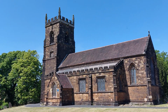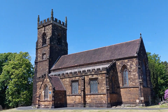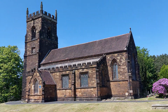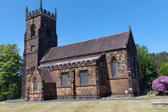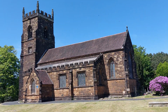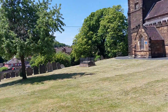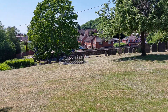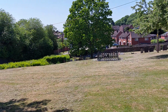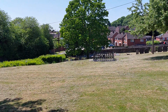Like I say, I've never attended a church service here, but it might be a nice thing to do one day. We'll see how it pans out. In the meantime, this is the starting point of this video, and from here, to get to where we want to go, we want to head down to the corner of the churchyard, right over there. So with that in mind, let's carry on.